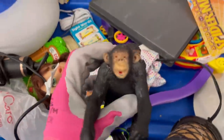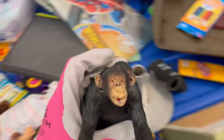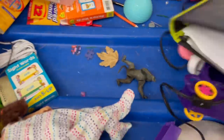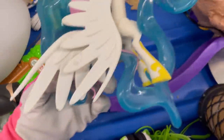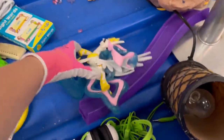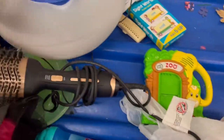All right, I picked up this little chimpanzee, which is adorable. It's got the little baby on the back. I love selling toys like that, small toys. I did pick this one up, but I'm wondering if it's broken, so I haven't listed that one yet. I may just throw it in a toy lot. This My Little Pony had decent comps, but this was not in great condition. I really would have had to scrub it down, and I didn't want to do that. So I ended up putting that back in the bin.